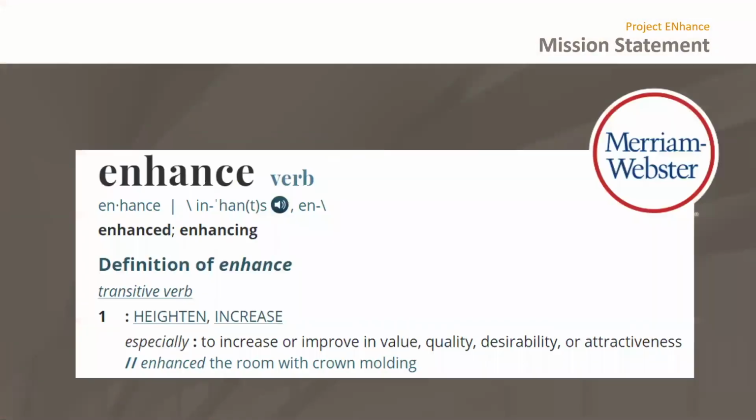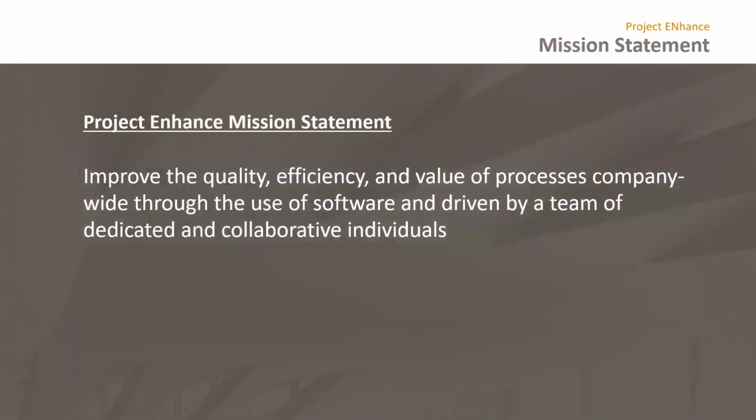And number two, if we look at the definition of Enhance, it says to increase or improve in value, quality, desirability, and attractiveness. There are architects in the room. I'm sure we can all agree we want to increase the desirability and attractiveness of our structures. But for us, we really wanted to increase the value and the quality of the services that we are offering to our clients. So this was our mission statement.